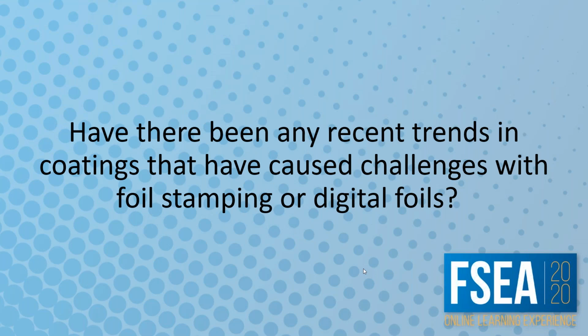I would also add that the digital world is also challenging because you're dealing with things that foil doesn't like to necessarily stick to, so a lot of times you are testing and working back and forth to find something that's going to work. Now, Sean, do you find that a lot of the digital printed material is coated in line sometimes, or a lot of times coated offline, or how does that work usually when jobs come in?